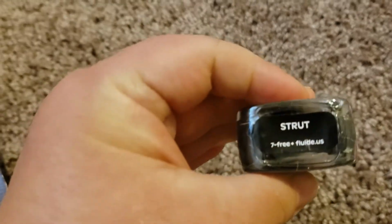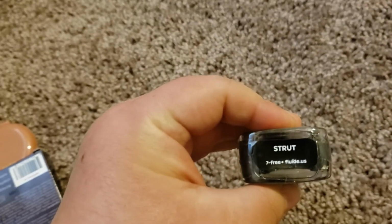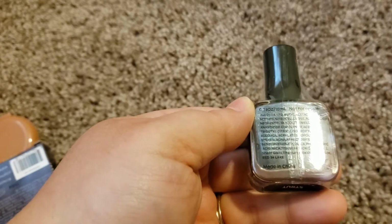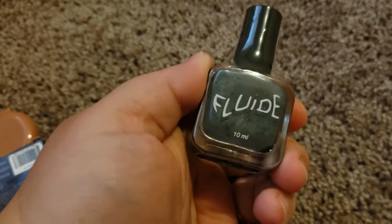It is in the color Strut 7 Free. Fluid.us. And if you can kind of see, it tells you all the ingredients, and it's made in China. And Strut looks kind of like a bluish, shimmery color.